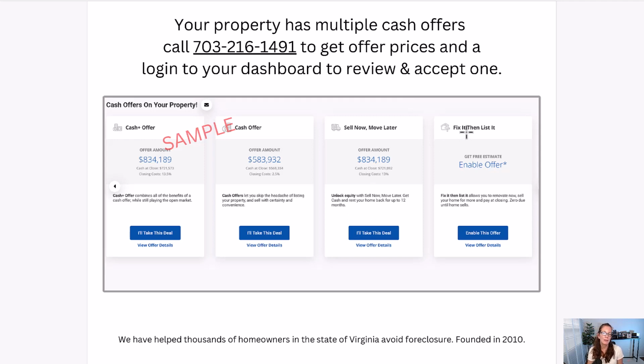And or fix it and then list it. And rarely people take this or even look at this option. Typically people do option number 1, option number 2. Option number 1 is they list it, they get an offer that closes in 21 days. And then the investor that buys it turns around and lists it with the real estate agent. And then assuming that the current market gets the price that they paid them, they can get a little bit more cash. So I can explain that later.